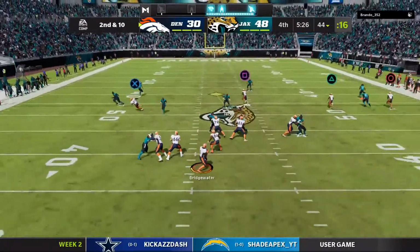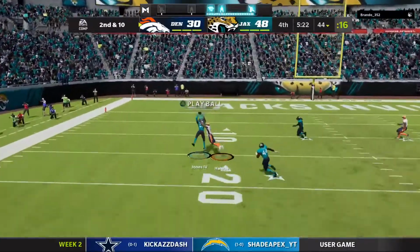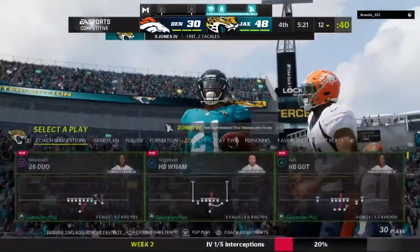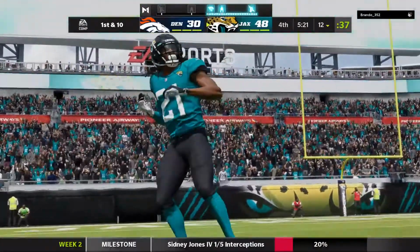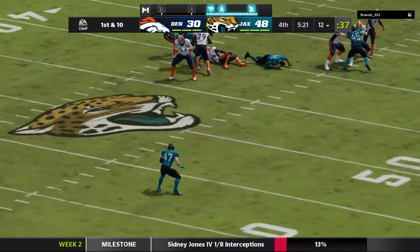Play fake. Bridgewater. He'll go up top here for Hamler. And his pass is intercepted for the 4th time today. Picked off by Sidney Jones. Another solid game-changing play for this defense for the interception. At this point, though, I don't know that it's game-changing. I mean, they've got this one in firm control.